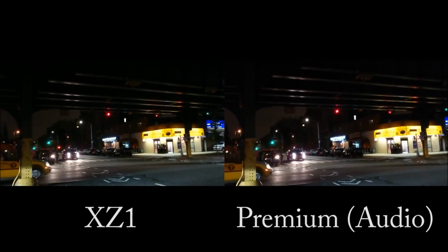Alright guys, next up a quick comparison of the front-facing cameras in both phones. Again, both of them are 13 megapixels, and testing out stabilization.